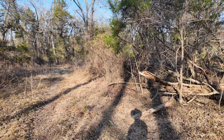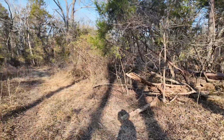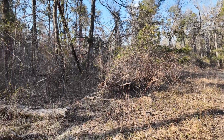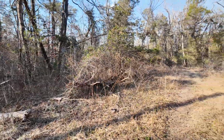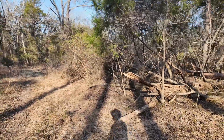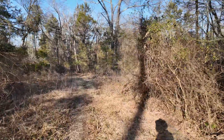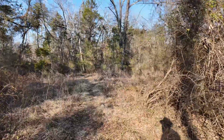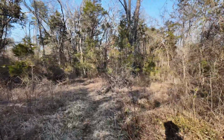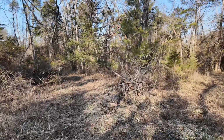Now, the description I found on the internet said that just past a tree that had fallen. But see, now I see on both sides of the path here where it looks like a tree fell over the path and someone cut it up a long time ago. So now I'm going down the path that leads to it. Now, if you're not looking for it, here is the split in the trail.